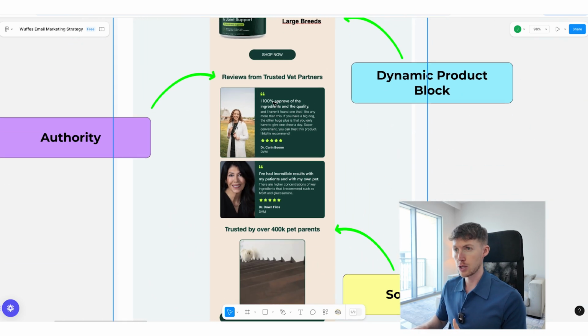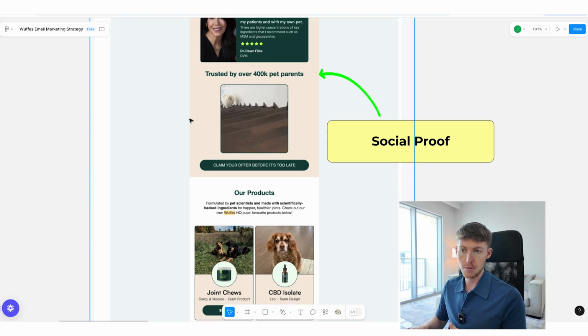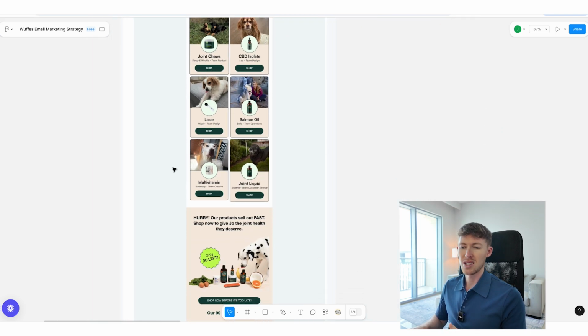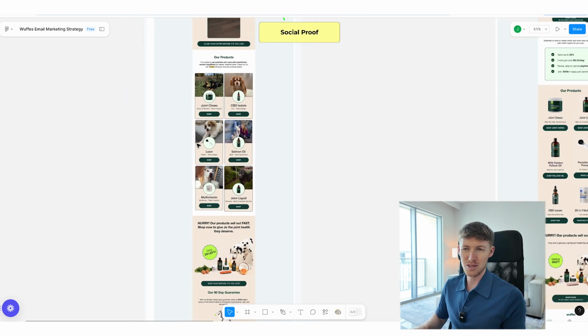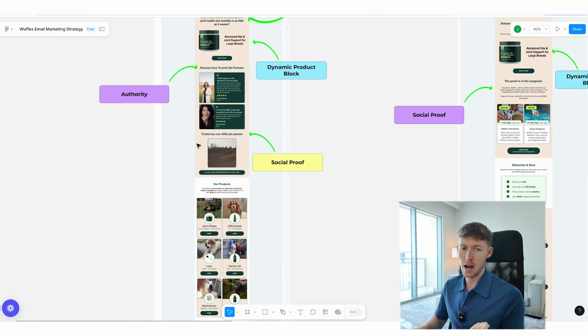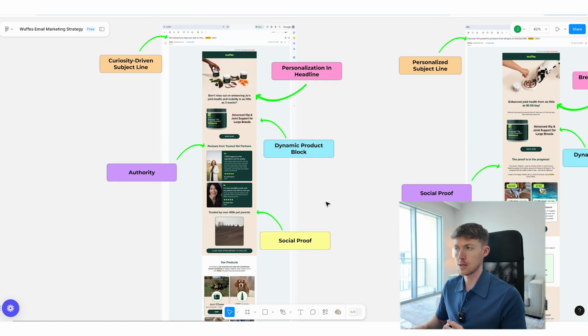Authority comes next, right, which again is very, very important. We already went through this. Social proof, trusted by over 400,000 pet parents, and then obviously product features. The reason why I haven't pointed out a lot of things that come down later in the email is because honestly, customers don't really scroll past halfway through emails. Usually they're just skimming the first half of the email and then deciding if they're going to click, or they're just going to go to the next email in the inbox.